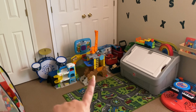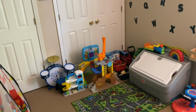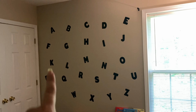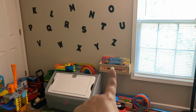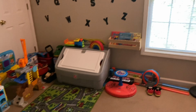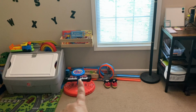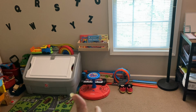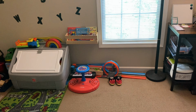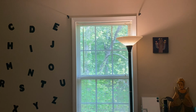On this side, these closets are also filled. They're just storage and clothes and stuff. And then I have his toy box, and then I put these cute little alphabet letters on the wall. I also hung this bookshelf, so he has a few books up here. Most of his books are downstairs. And then obviously this is an eyesore, these Hot Wheels tracks, but again, there's just not a good place to store stuff like that. And eventually I want to hang a curtain in here.